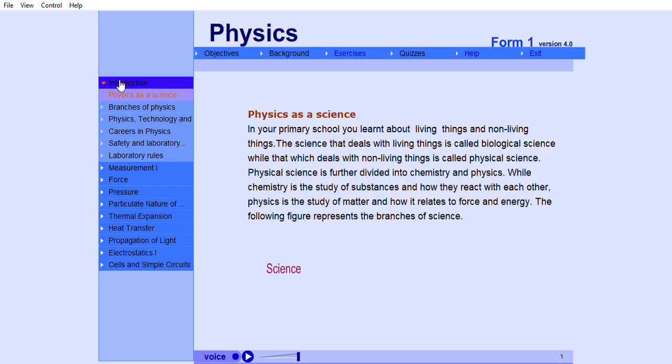Physics as a science. Physics, together with chemistry, form a major branch of study called physical science. Physical science and biological science then constitute the broad area of study known as science. This relationship is as illustrated on the tree diagram.